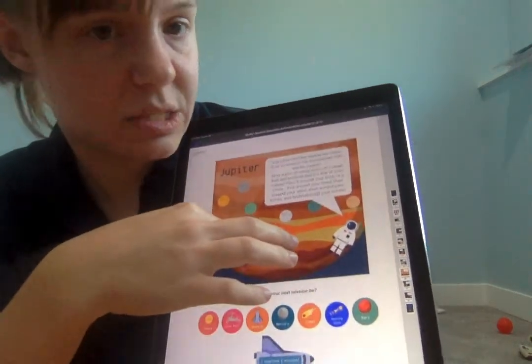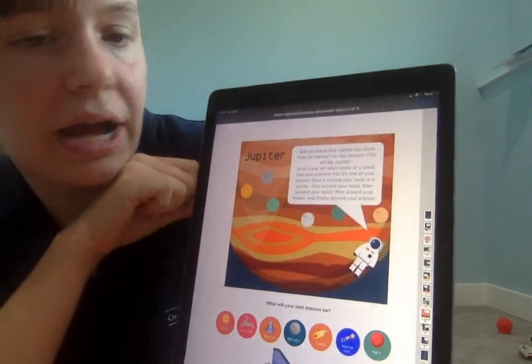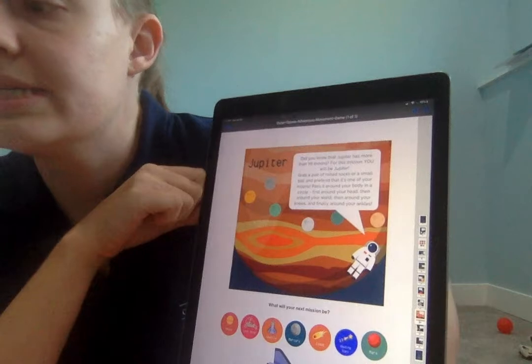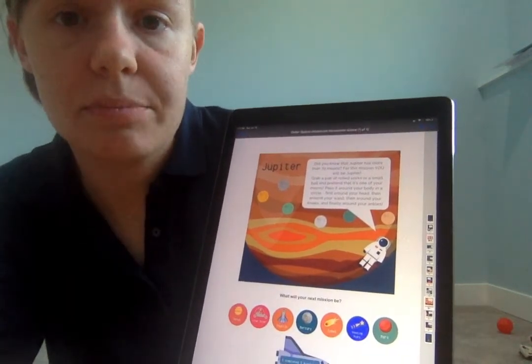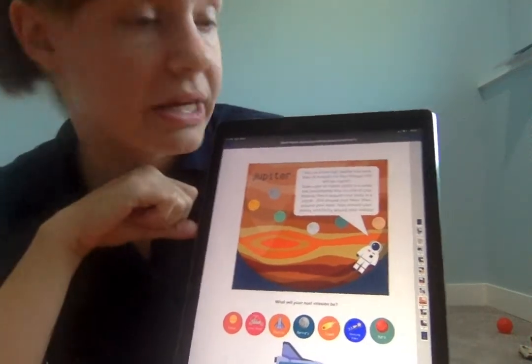Jupiter is the biggest planet. It says, did you know that Jupiter has more than 70 moons? A moon can be around any planet and not just around the Earth, but we call ours the moon, but lots of other planets have moons too.